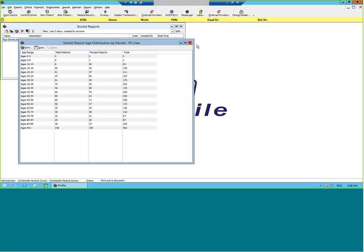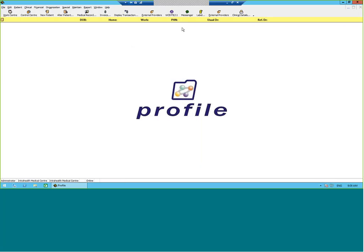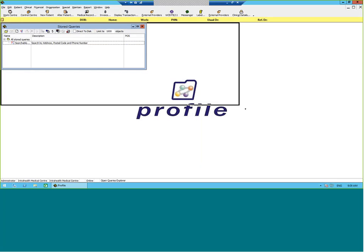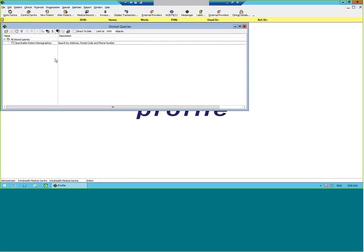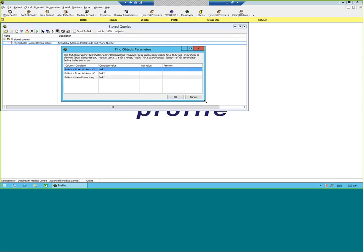So the next area we're going to move into is the Find Objects query. Basically, this report allows you to use discrete searchable data, such as patient contact information, including their address, postal code, and phone number. How we can access that is under Report again. You're just going to navigate to Stored Queries, and you'll see this one query right here for searchable patient demographics. Once you double click it, it's going to prompt you to add in some parameters.